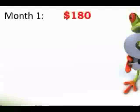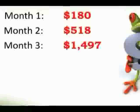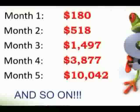I am, however, going to show you an example of the type of income you could make just by starting with 2 people. If I share with 2 people who share with 2 people who share with 2 people, and it continues to go so on and so on, every 2 weeks, let's say 2 people are sharing with 2 more people. This is the kind of income you could make. In month 1, you'll make a couple $100s. By month 2, you could be making over $500. By month 3, almost $1,500. By month 4, almost $4,000. And by month 5, over $10,000, and so on.